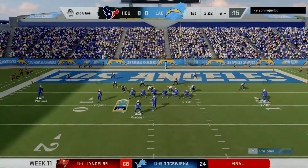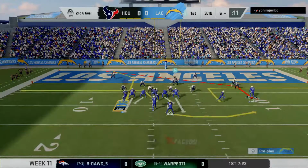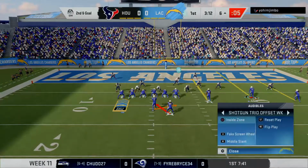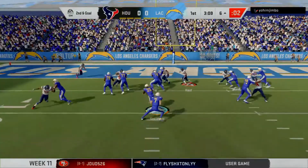51 to Mike. 50. Hey, Zoo. Come on. You better bring it. Check. Shift. Watch the shift. Topper! Shoot!